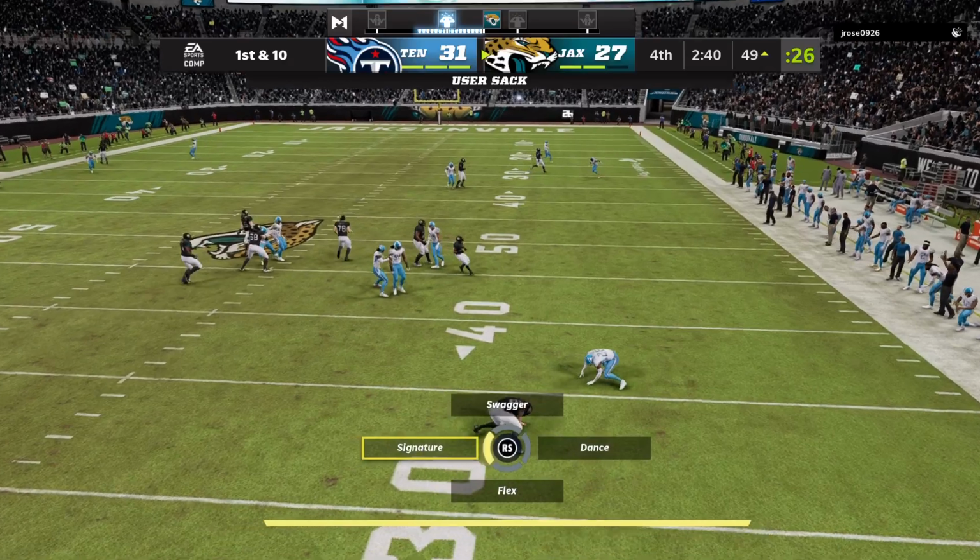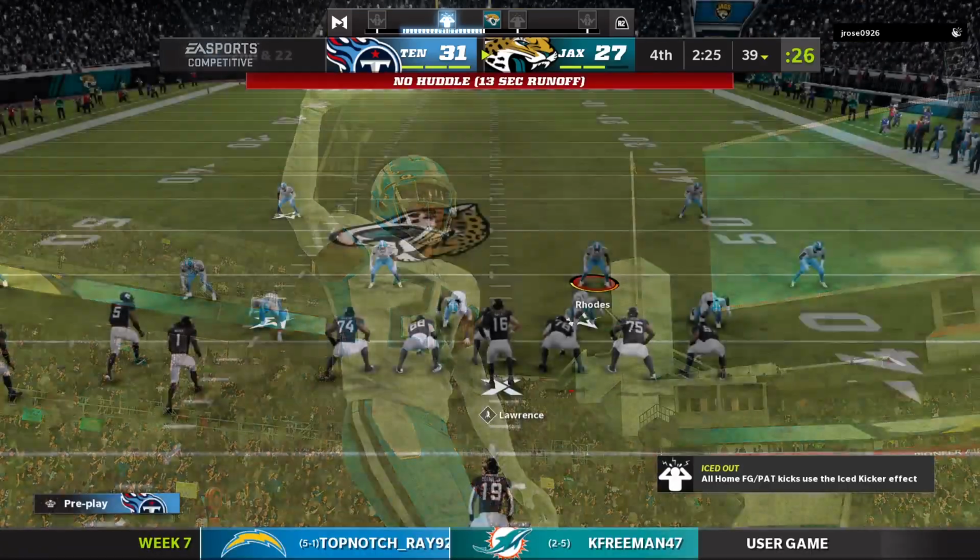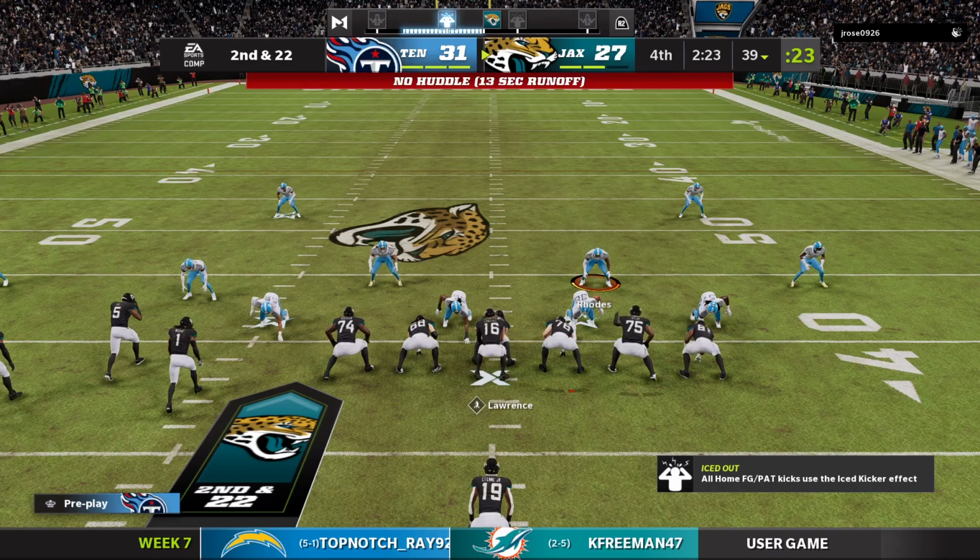Eluding the pressure, and he can't get rid of it. He's taken down. A lot of ground to cover. 2nd and 22.